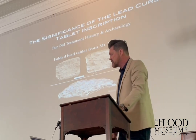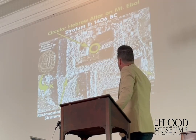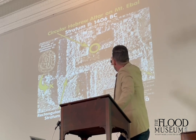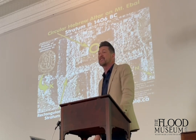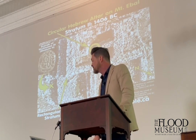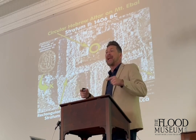That is the Blessings Mountain, and the Curses Mountain is on the left. Because Scott knew the archaeology of the area, he knew the Curses Mountain, Mount Ebal, contained an altar. That altar is built on top of a smaller altar. Stratum 1 dates to 1250 BC, and stratum 2 dates to 1406. So this is a very, very early altar. In fact, it dates to the time of Joshua, based on the chronology we follow in the Old Testament. There was an ancient round altar, and on top of that was built a rectangular altar.